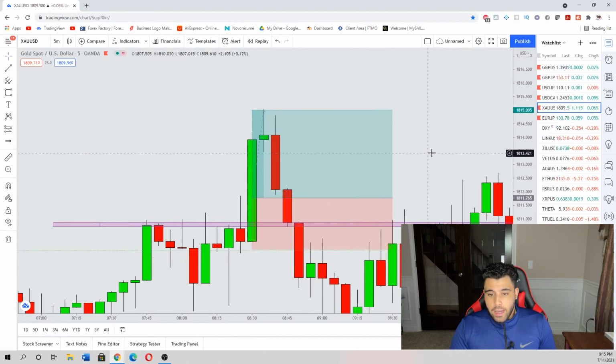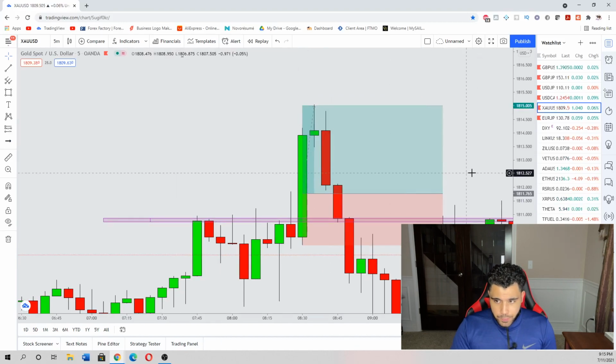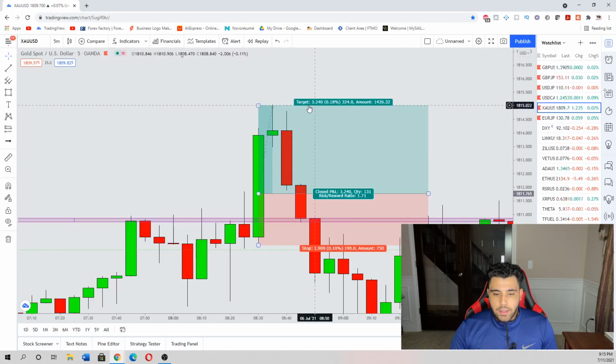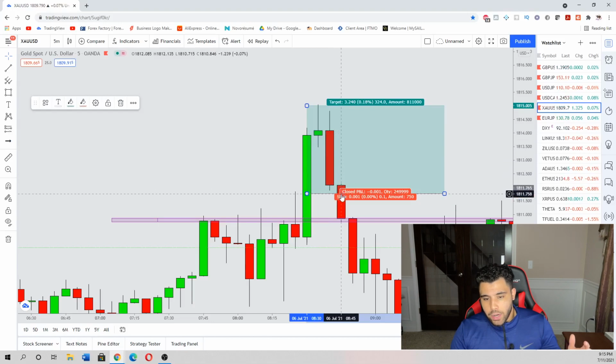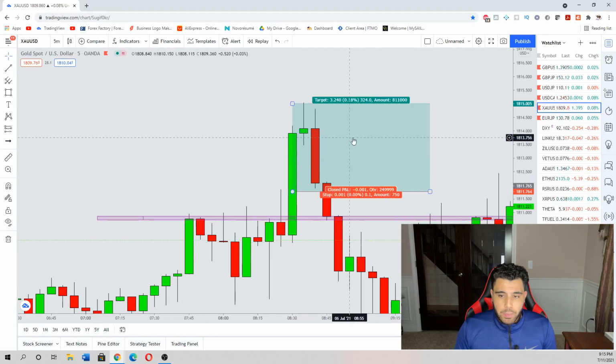But I guess you could just say I got lucky and I exited my position literally right at the top. However, I only took profit on half of my position, as you can see. And I let the other half run, and I put my stop loss to break even. And what ended up happening is price came down and stopped out the other half of my position at break even. So this was a good 30 pip trade.